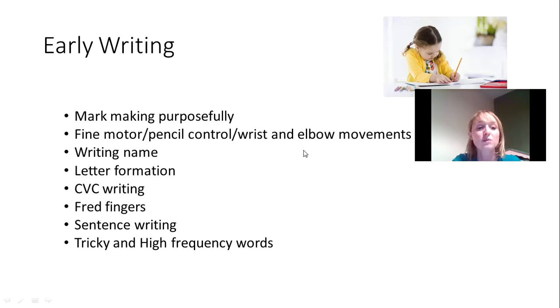And then obviously we're doing CVC words, so being able to hear the sounds in tap and then write those down. And we're really trying to encourage some independence with that now as we move on in our reception year. And then eventually, as the year progresses, we will begin to write short phrases. So it might be at the beginning of the year that I might write I am, and it asks the children to finish the sentence with one word. And then we'll build that up throughout the year so that the children become more independent with writing sentences themselves.